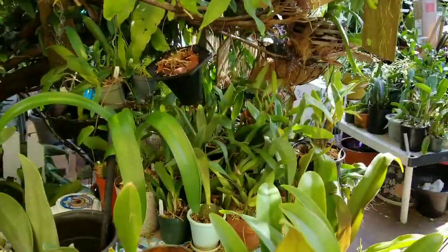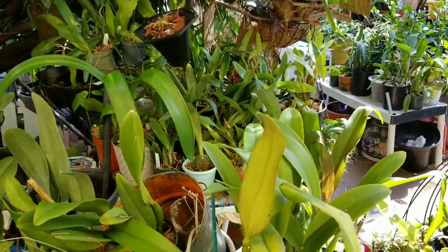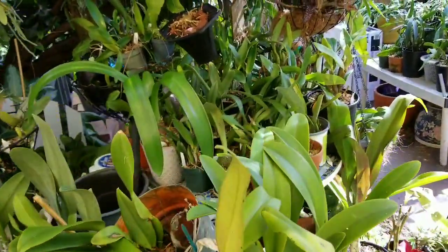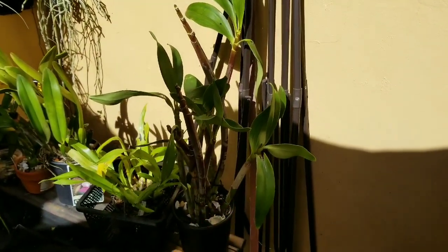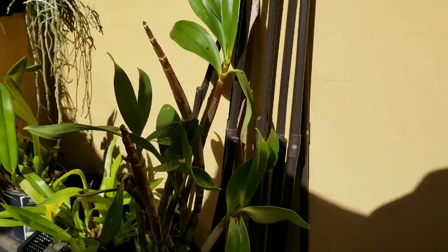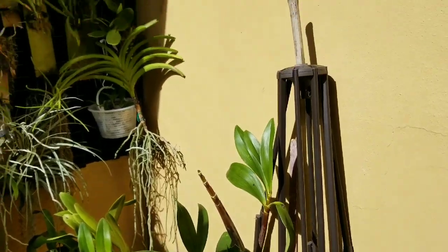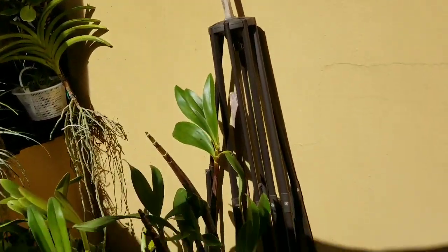I realize I have several new spectabiles on this table, on the bench table, but I can't get to them. So I'm gonna get to the next one, which is definitely a division of the Beast. I keep it on the patio. It doesn't get that much exposure, only when the sun is going over the house on the west side.